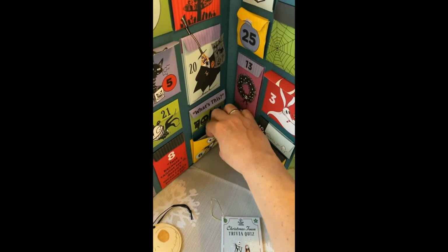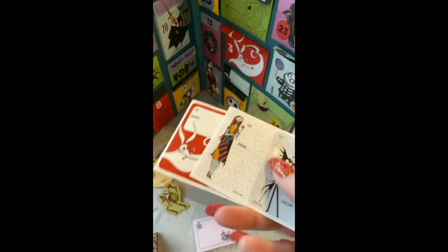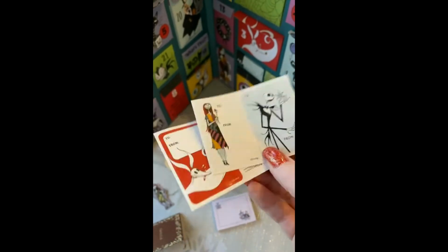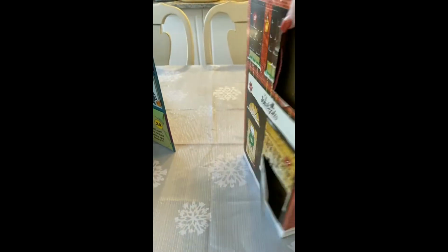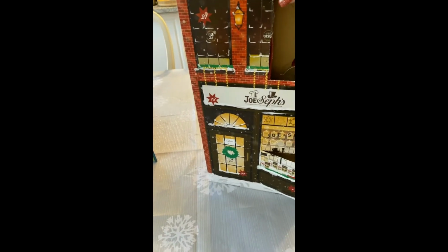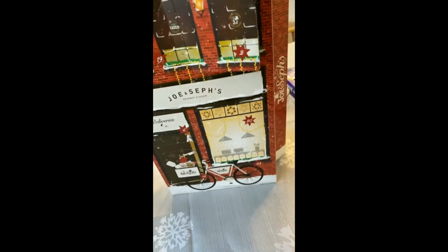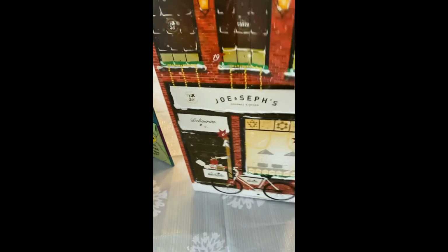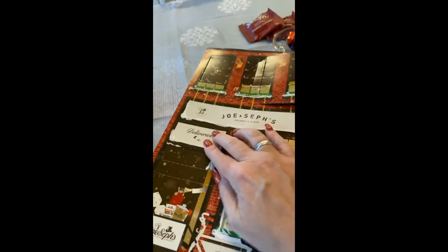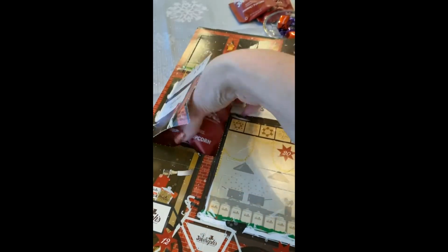Let's see. It must be a very thin piece of paper because I can't feel it. Okay, yes. So it's just a couple package stickers. Cute. That right there. And then the popcorn. 6. Where is 6? 21, 14, 24, 6. Oh my goodness. I have to put this on the ground. There we go. And today is classic caramel.